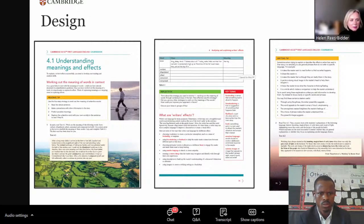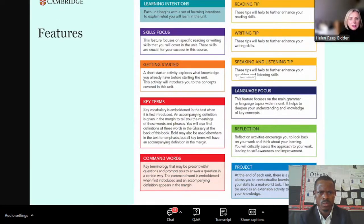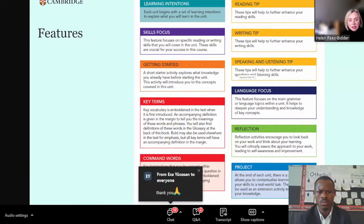So next slide, please. So the features, I just wanted to draw your attention to the features. All of these are color coded, so these boxes appear throughout the units. Learning intentions are at the start of every unit, the skills focus, the getting started activity is a chance for you as a teacher to assess their prior knowledge. What do they already know here? Where's your starting point with this class? Key terms, key vocabulary appears in every unit, and it's obviously the vocabulary that is specific to what is being covered in that unit.